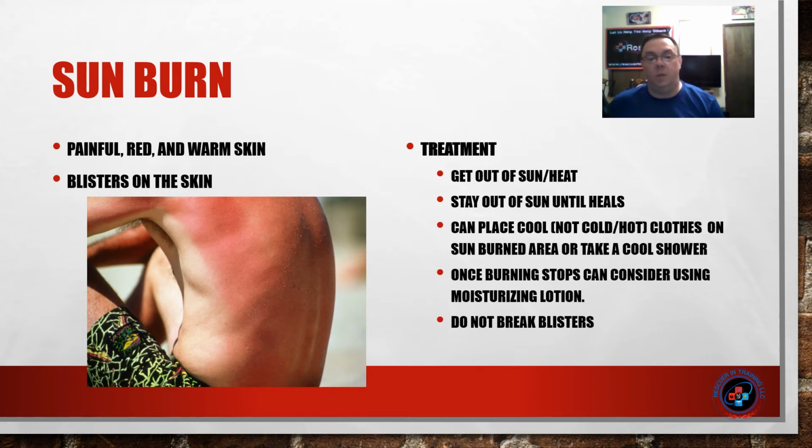But once we get that burning sensation completely stopped, and we get all those ashes and coals underneath put out, then we can consider using some moisturizing lotion to help with the dry skin that's going to come where we've burnt those layers. And again, we want to remember, do not break the blisters.